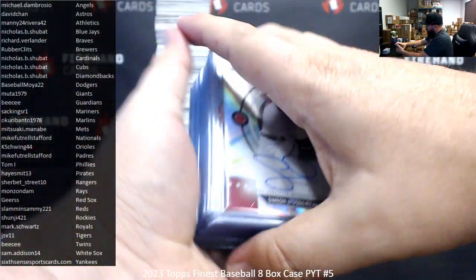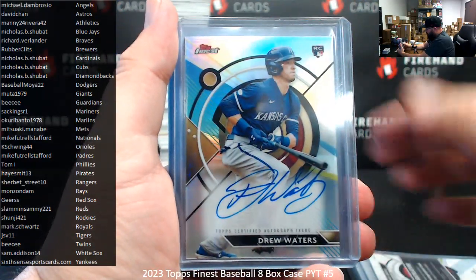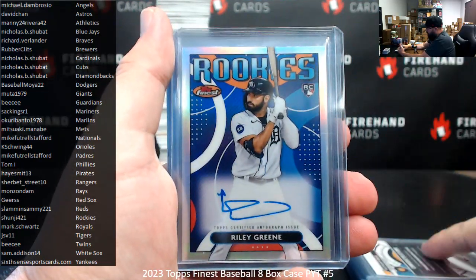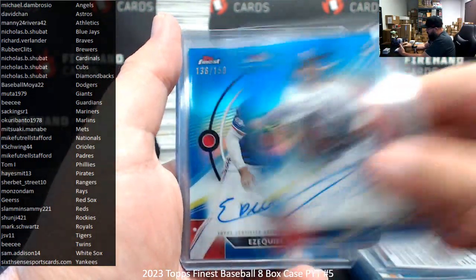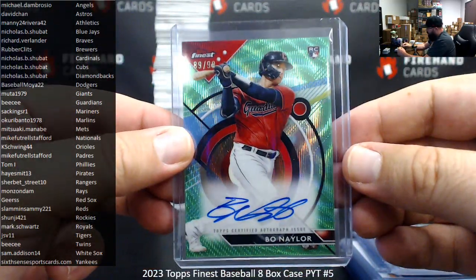All right, autographed hits. Simeon Woods Richardson, Josh Young, Michael Grove, Drew Waiters, Alec Burleson, Ken Waldachuk, Lennon Sosa, Jonathan Aranda, Esteri Ruiz, Rookies Auto O'Reilly Green, Moments Auto Pete Alonso, Blue Autos to 150 Josh Smith, Ezekiel Duran, and a Rookies of Gabriel Moreno, Green Auto to 99 Dennis Eckersley, Green Wave Auto to 99 Bo Naylor.